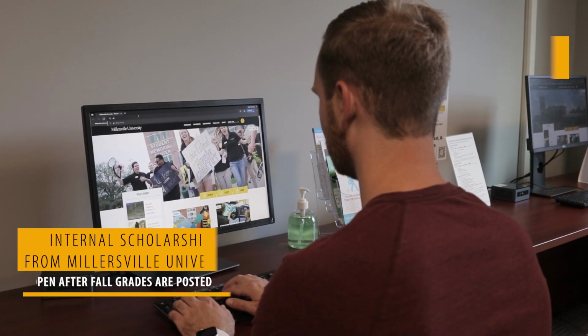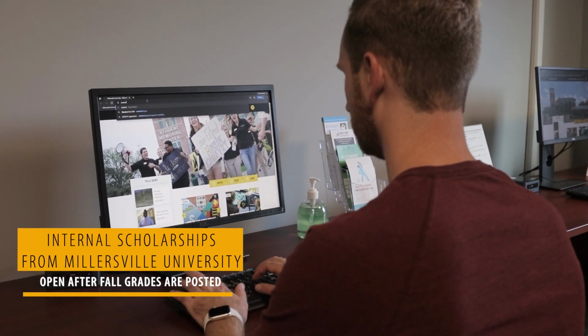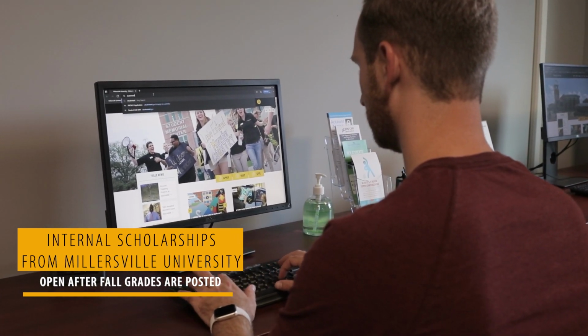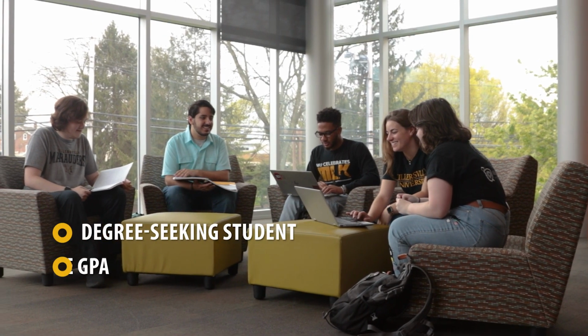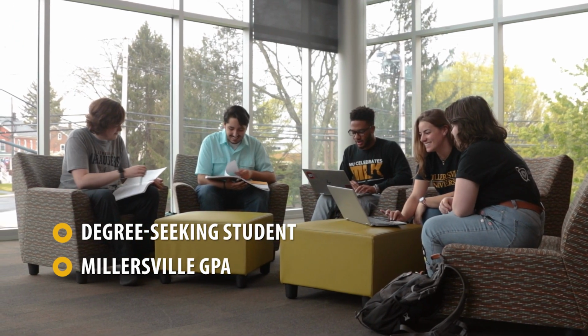External scholarships can be accessed at any time through Scholarship Universe. Internal scholarships from Millersville University open after fall grades post each year and are applied to the next academic year. To apply for an internal scholarship, you must be a degree-seeking student and have a Millersville GPA.